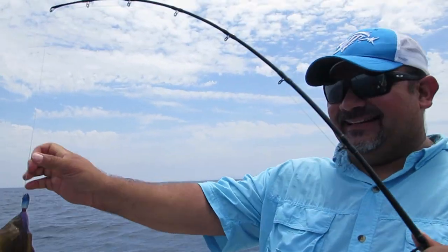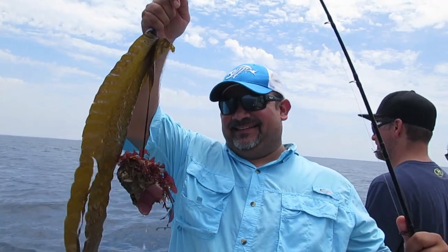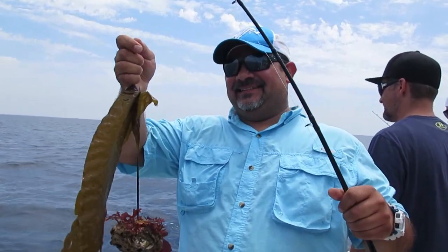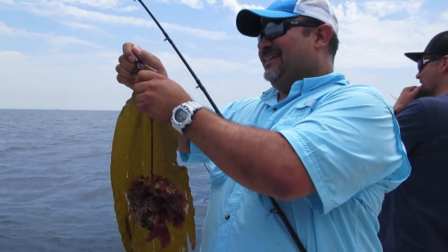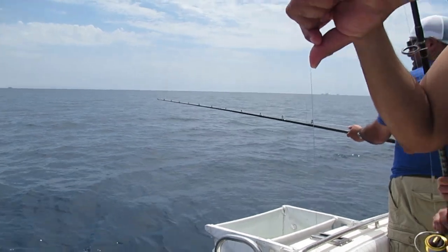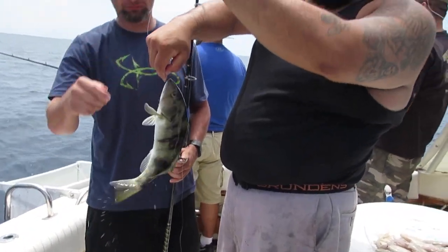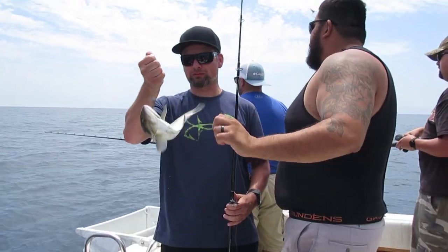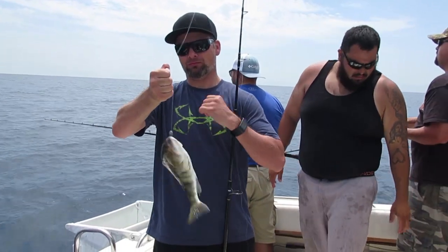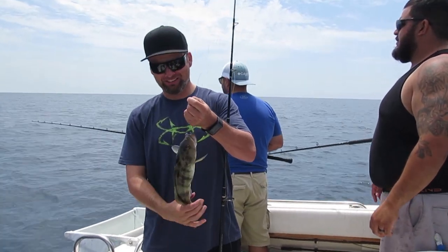There we go. There's a jackpot. That's a keeper. That's a keeper. That's legal size. It was heavy enough. Just didn't swim. Sorry about that. I thought it was a halibut. On the sardine? Hold it up. Yeah, sardine. Is this illegal? Saw that? Alright, nice sand bass on the sardine.